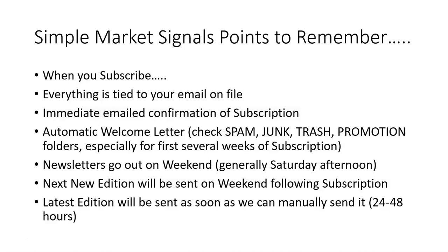because I can't even tell you how many times I've had people say, well, I didn't get the email, and then when I tell them to go out and check those various folders, oh, there it is. So it's just the reality of having an emailed service that once in a while, and it's going to vary from email service provider to email service provider, the emails from us, depending on the subject line and other things, will get automatically routed into one of those different folders.